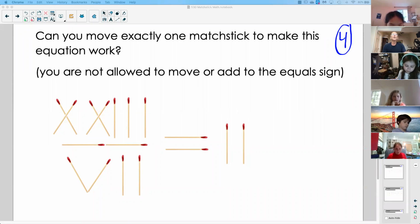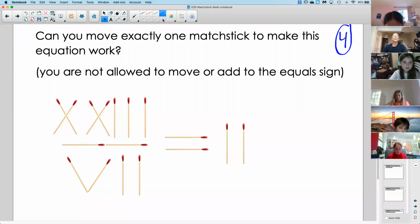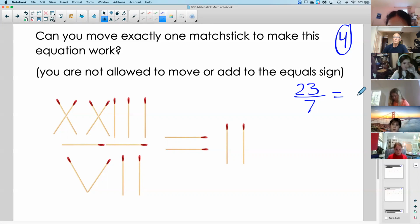Now, your job here is to move exactly one matchstick and make this equation work. Who can tell me from a Roman numeral standpoint what this equation says right now? Raise your hand electronically. I'm going to wait till you guys do that because it's easier for me. I'm going to start with David. I think the top numeral is 23, so that would be 23 divided by 7 on the bottom equals 2. Okay, I completely agree with that.